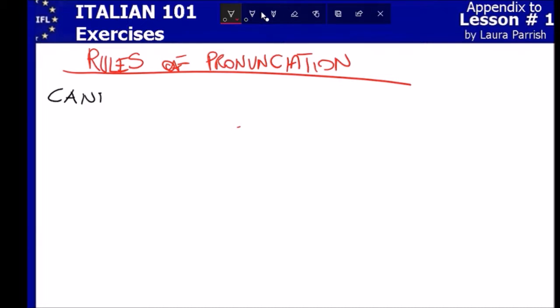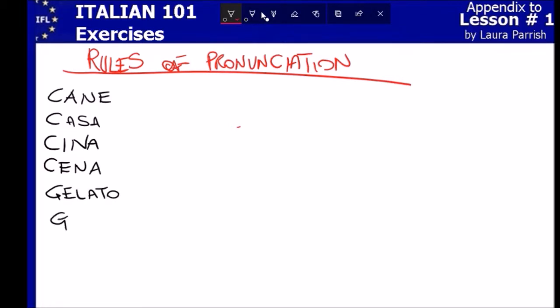Cane, casa, cina, cena, gelato, gallo, gatto, cipolla, chiesa.